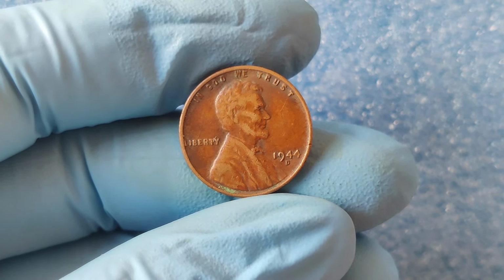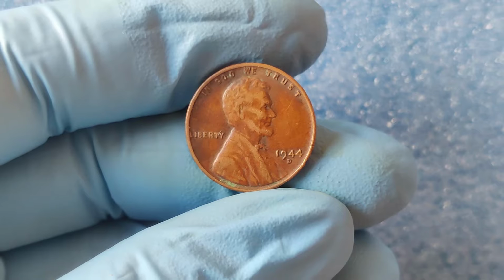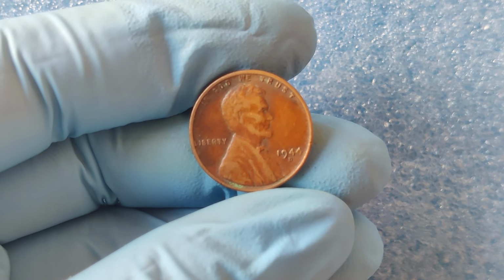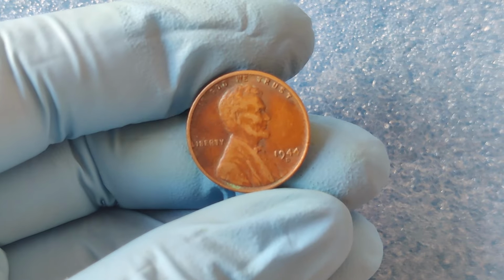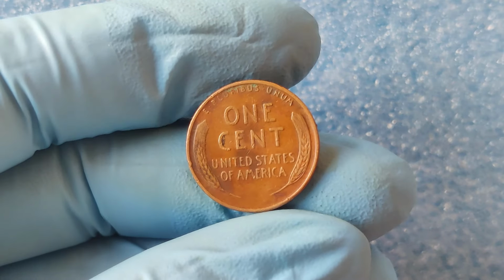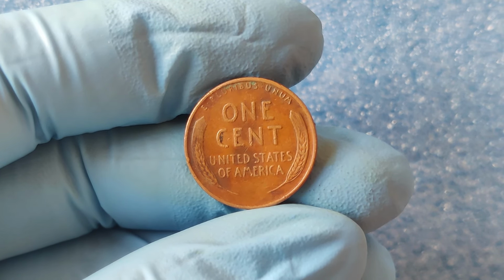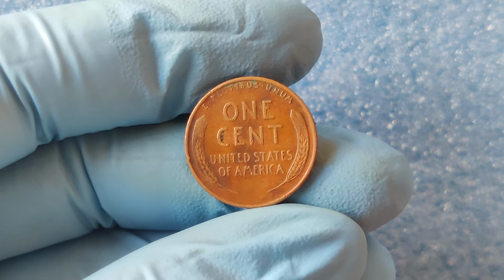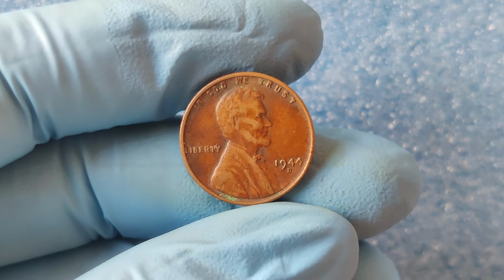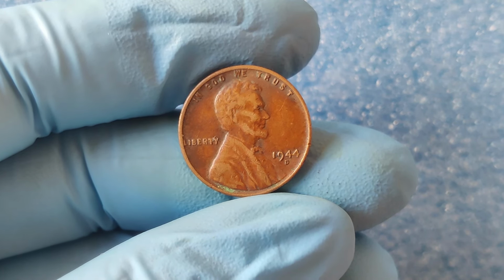First, let's rewind to 1944. The United States was still heavily involved in World War II, and many of the resources that were usually used to mint coins, like copper, were diverted for the war effort. As a result, in 1943, the U.S. Mint made pennies out of zinc-coated steel instead of copper. These so-called steel pennies were a necessity during wartime. However, in 1944, the mint returned to using copper, though there were some interesting variations.